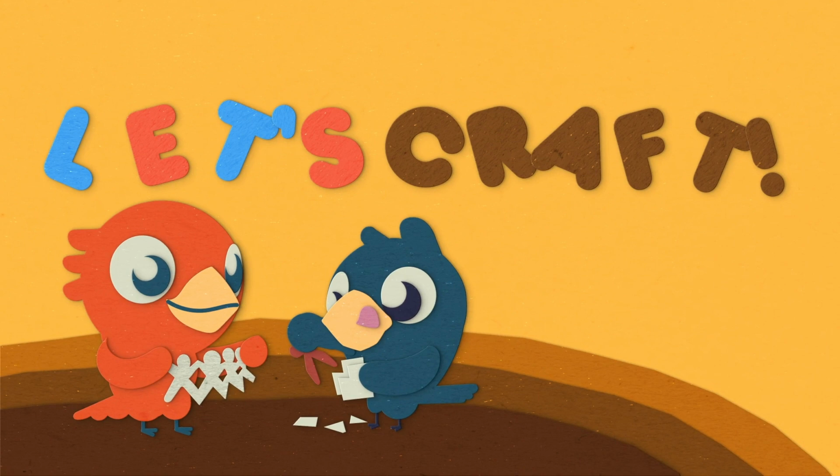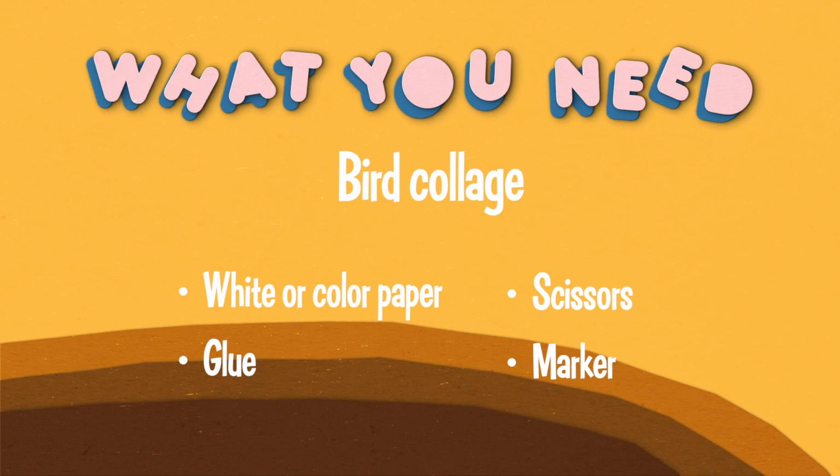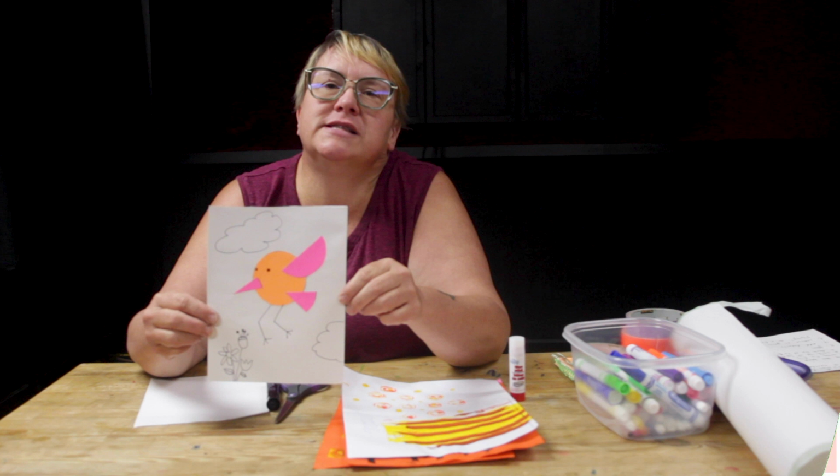What you need: wider color paper, scissors, glue, marker. This is what we're going to use the prints that we made for. Now, if you can't paint at home, that's okay. You can use any kind of paper that you have lying around. This is a circle bird.